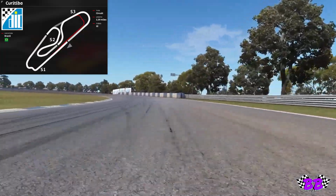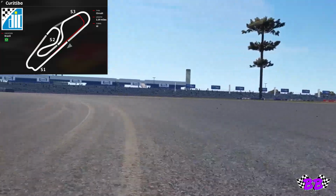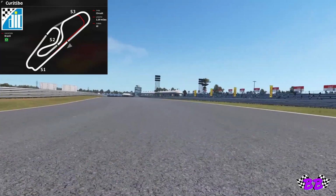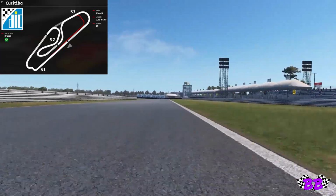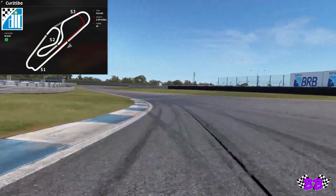Track modifications and improvements were made at this time, which included the reversal of the circuit direction. The track features 10 turns that wind their way through subtle elevation changes. The circuit is known for being a bit bumpy and includes several deceptively technical sections.